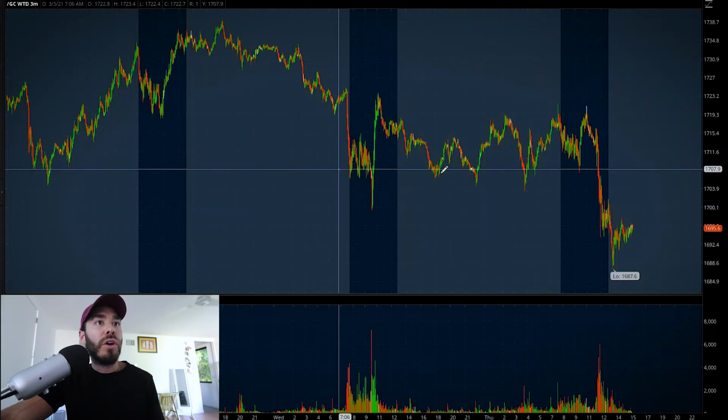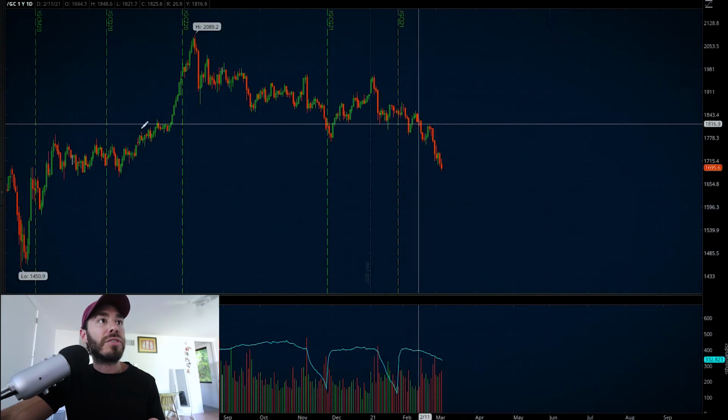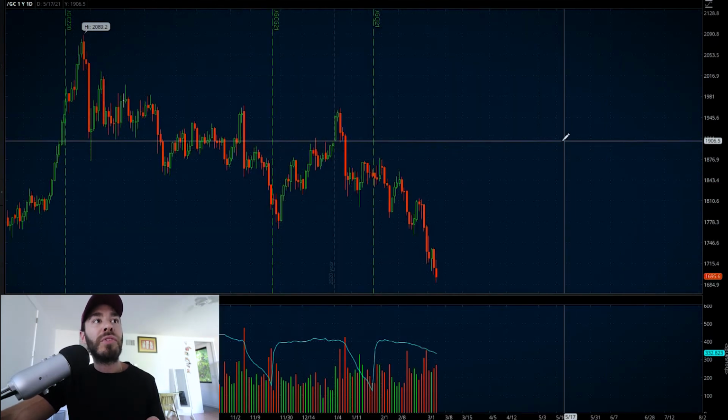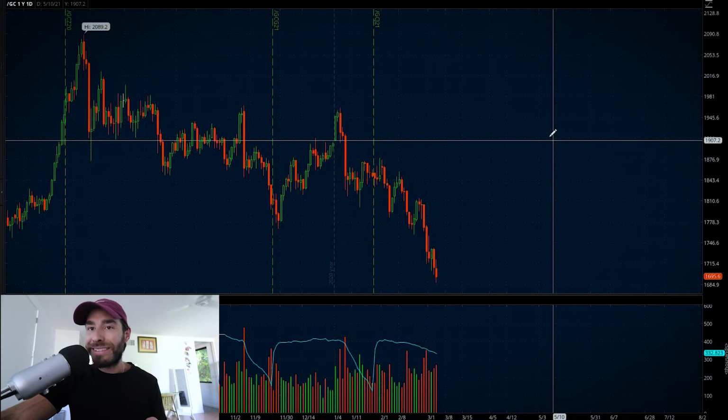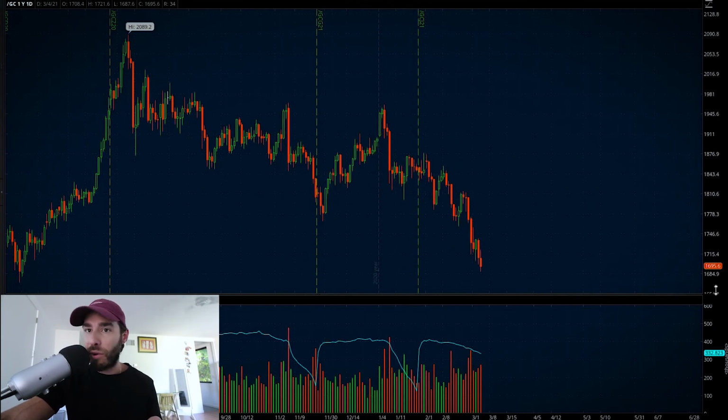As for gold, falling even more, getting as low as 16.87. The bigger picture here, gold is down over 1%, $20. Right now at 16.95. With a strengthening dollar, it's definitely going to hurt the precious metals.